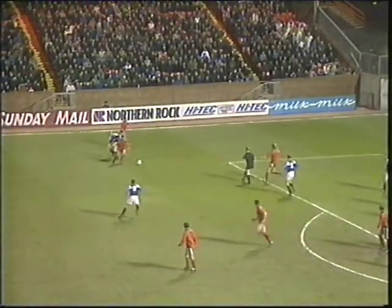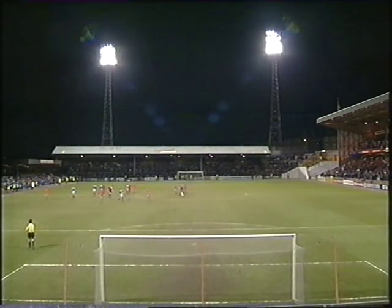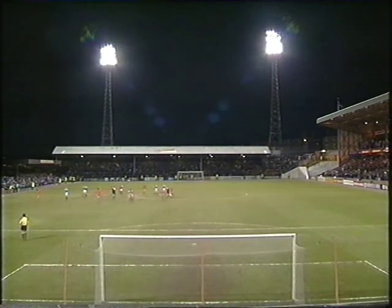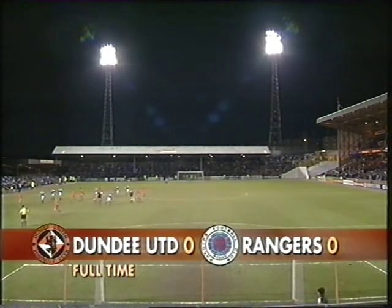So the points shared. And the highlight of the second half was Billy McKinlay trying his luck from far out. A powerful shot which was tipped over the bar by Andy Gorham. And one wonders just how serious the injury is to the Rangers goalkeeper. The final score here at Tannadice, Dundee United 0, Rangers 0.